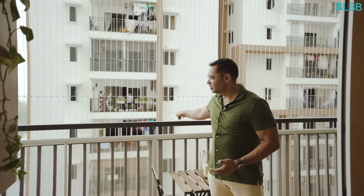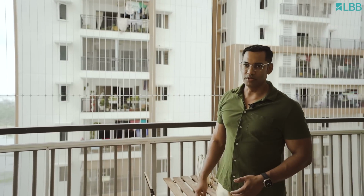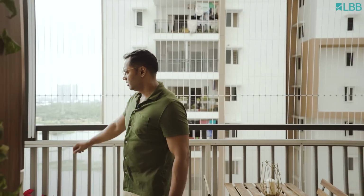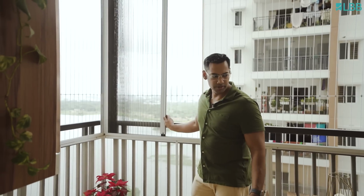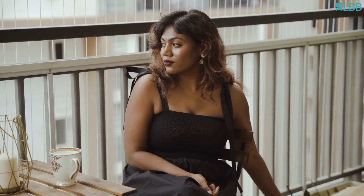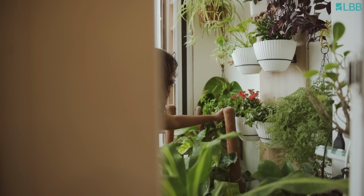These are called invisible grills. They can almost hold up 300 kgs of weight pushed against them, so they're pretty strong. And then we also got these sliding meshes done, which is basically your mosquito mesh. So if you're sitting out here in the evenings and we just do not want to be bothered by mosquitoes, we just close these sliding mosquito meshes and just have a chat or spend time with friends.